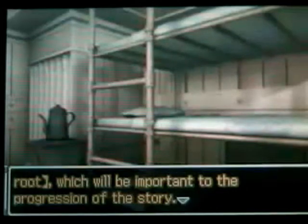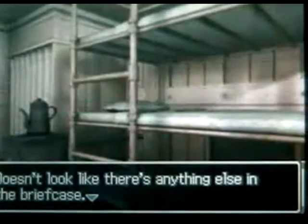Okay, that's good to know. Is there anything else in this thing? No. Looks like there was a file folder missing or something on this side. Doesn't look like there's anything else in the briefcase. Okay, there's nothing else in here. Let's get out.